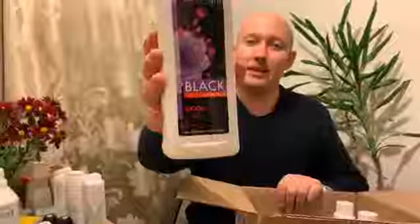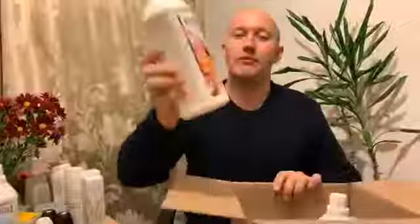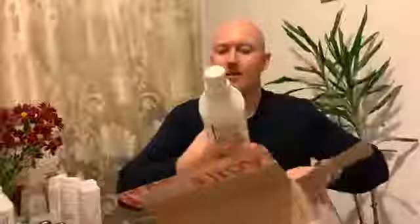We also have laundry liquid for black clothes. Okay. We also have laundry liquid for vivid colors. And we also have laundry liquid for white clothes, right?